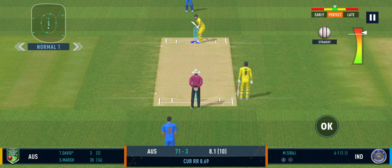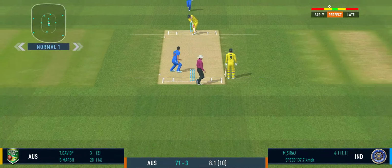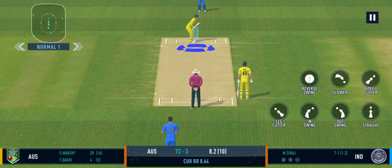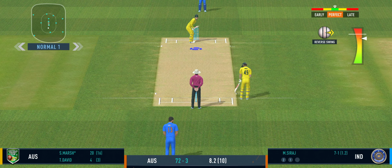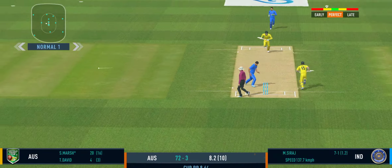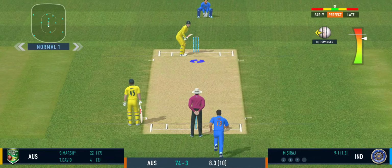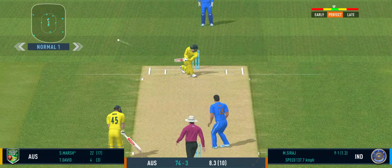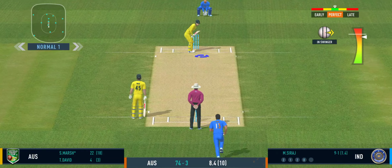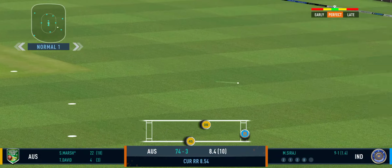Very important to keep wickets in hand, because in the death overs, they'll have that security. Good shot for a single. Easy enough for the batsman to play for a single or a two if the... Saved a certain boundary. Turned away for a single.